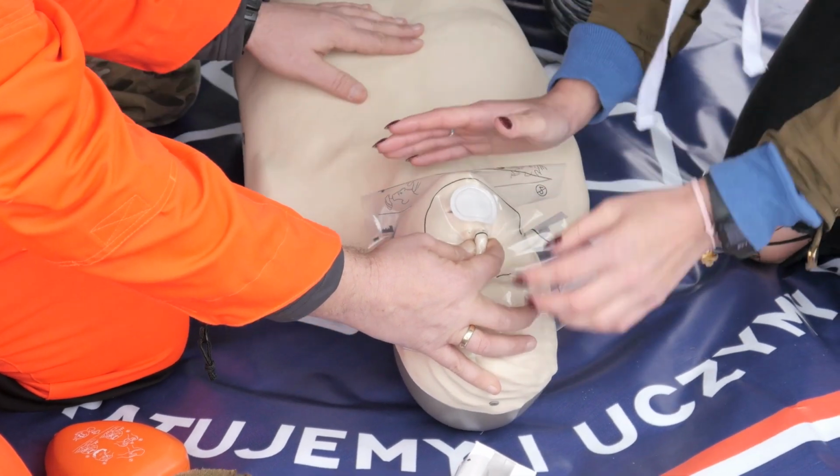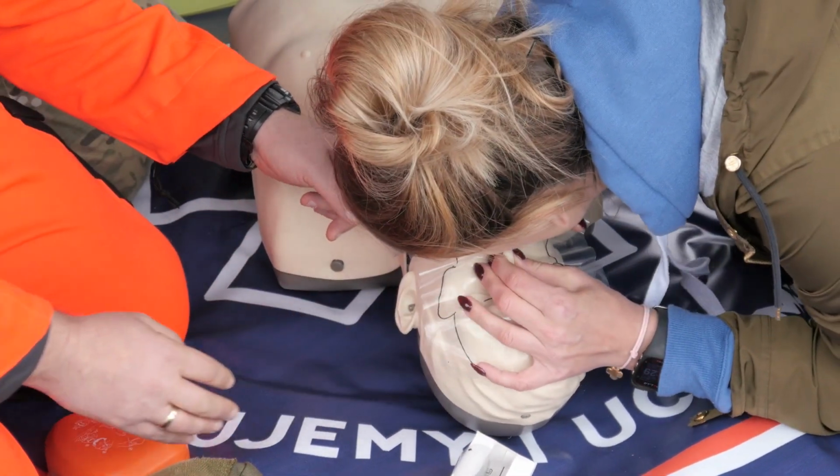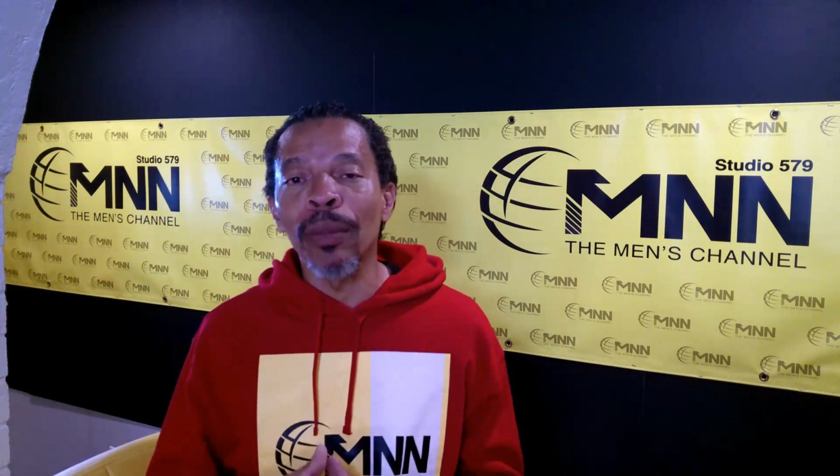So in the case of a smaller child, number 1, after attempting to get the child to respond by calling out their name in a loud voice, hey, and tapping on their back or the bottom of their feet, then you may begin CPR. We want to make sure that they're unresponsive. 2, place the child on their back on a firm, flat surface. So you want to compress the child, not furniture.